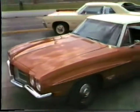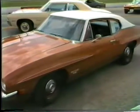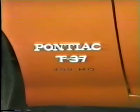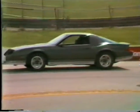It's Dan Jensen's '71 Pontiac T37, 455 HO, second fastest car there. Ran a best of 13:47 at 104. Original car had less than 200 miles on it.